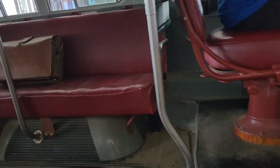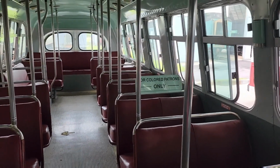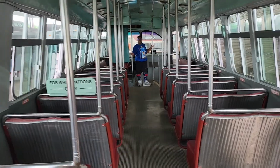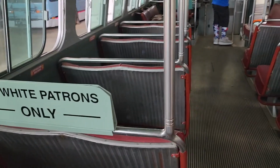Well, this bus is quite interesting. Yeah. You go on. Can we see that bus right there? And you see the for colored patrons here? Only. Hold on. Taking a picture. This is where the black people could only sit in the back of the bus. Oh, it is? Yeah, so we had to sit back here and the white people got to sit up front. Is that fair? No. No. Ding, ding, ding, ding.